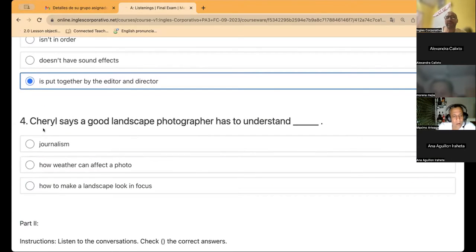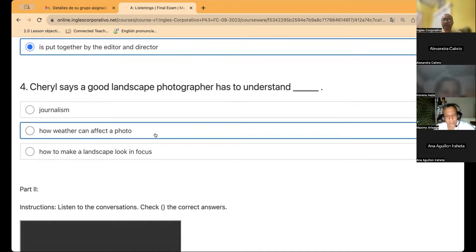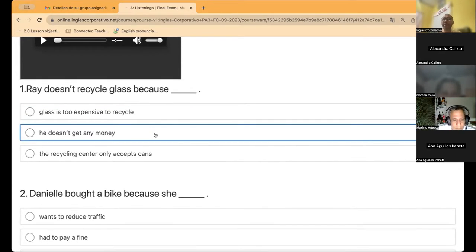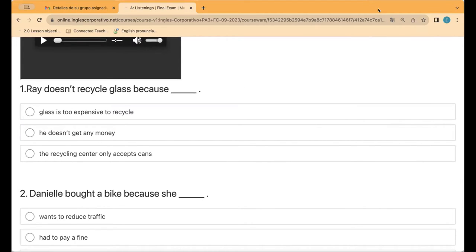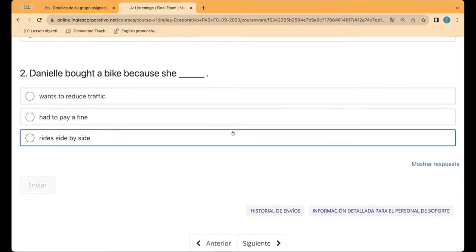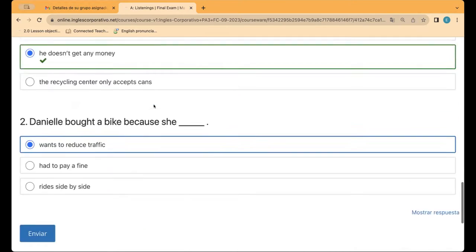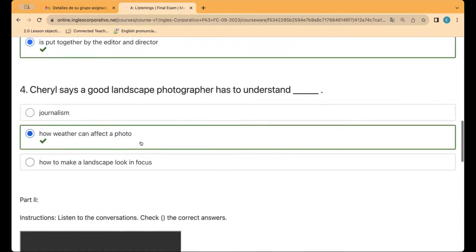Okay. Good. And here, number four, Cheryl says a good landscape photographer has to understand how weather can affect a photo. Okay, great. And then here, Ray doesn't recycle glass because he doesn't get any money. Okay. And the last one, Daniela bought a bike because she rides side by side? Okay. So no. That one, no. Exactly. That one wants to reduce traffic, and the other ones are correct.